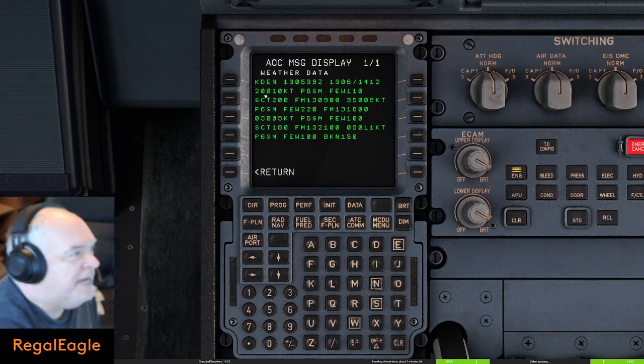Wind from the southwest at 10, changing to the northwest at 9. The visibility does not change. 22,000 seems like a pretty hard cloud layer. And then 300 at 9. So southwest, northwest, 9 to 10 knots is what can be expected in Denver.